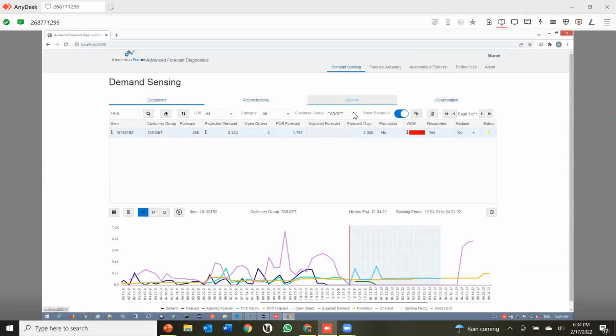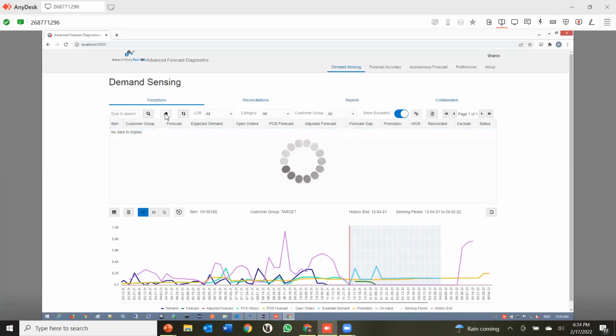Let's look at one more example, and then we'll talk about additional capabilities. Let's clear this out.